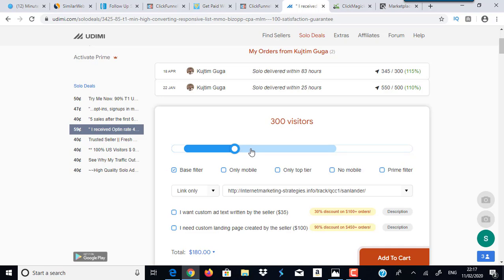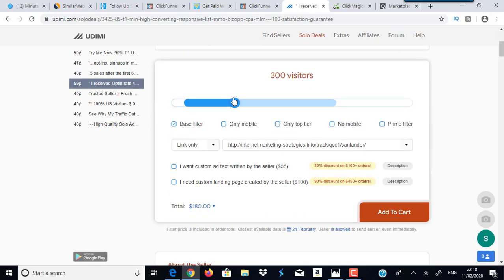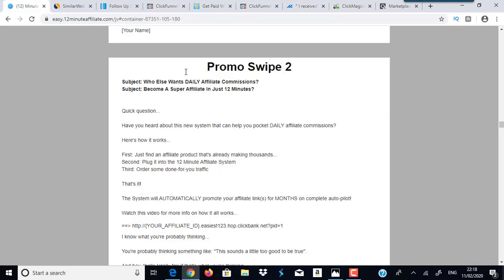You're going to look for a person again. Now, if you made money with that person, then you're going to do exactly what I just explained, buy 500, then 750, then 1,000, okay? If you didn't make any money, then you're going to go again into solo deals and look for a third person with the same settings who has a good buyer percentage, and then you're going to start off with minimum 300 clicks. After three attempts, if you didn't make any money, then it means you need to switch your offer, okay? It means there's something wrong with your offer.